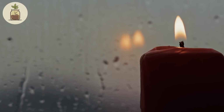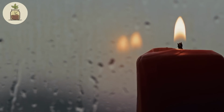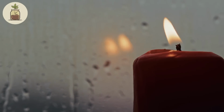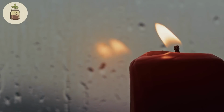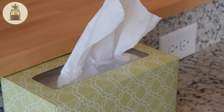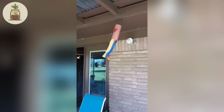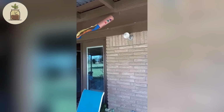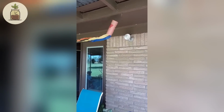When the flame bends or flickers, they've found a draft. Marks are made with chalk at these spots for later sealing. This method detects air movements as slight as 0.4 miles per hour, gentler than the softest breeze you can feel on your skin. For more subtle air leaks, many Amish households employ the tissue paper detector. A lightweight tissue is attached to the end of a thin stick or knitting needle. This makeshift tool reaches places a candle can't safely go: behind furniture, inside cabinets, along baseboards, and near electrical outlets. When the tissue gently moves, it reveals air infiltration that might otherwise go unnoticed for years.